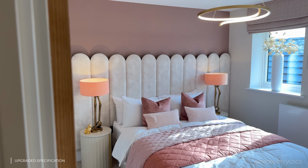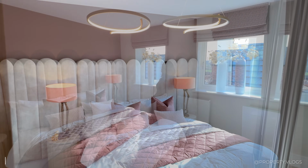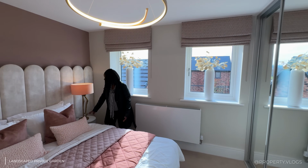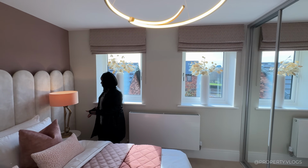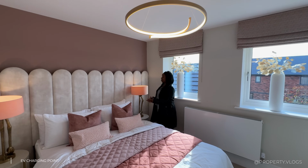Again, it really shows you how spacious the bedroom is. Walking around to the other side, you can see you can fit a large bedside table. They've gone with this circular one. I wouldn't even say it was small. It's a standard bedside table, but there's still space for a larger one.